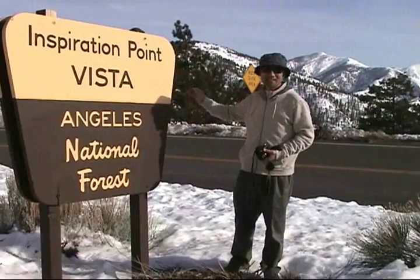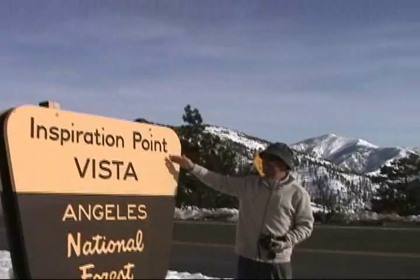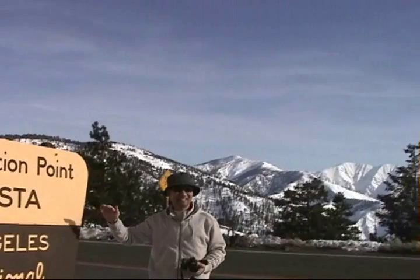I'm now at the Angeles National Forest. This place is called Inspiration Point Vista. I come here to get inspiration for a snowy landscape painting. You can see it's very nice. Let me take a picture.